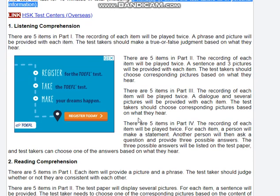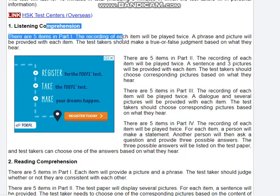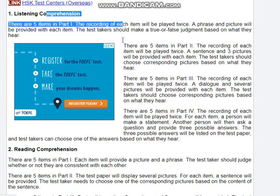Even if you're not very familiar with the reading section, you can understand it in the test, but listening comprehension can be different. Let's read that one. The recording of each item will be played twice. A phrase and picture will be provided with each item. The test taker should make a true or false judgment based on what they hear. Oh, okay, there are true-false questions. You have a chance to get it right even without understanding.